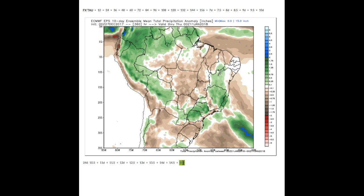And as we move out into the 15-day period, notice we start seeing some wetter signals here try to reemerge, but to be completely honest, model data has not been performing very well with respect to the 11 to 15, so that wetter risk is certainly questionable at this point, considering we are in a weak La Nina.